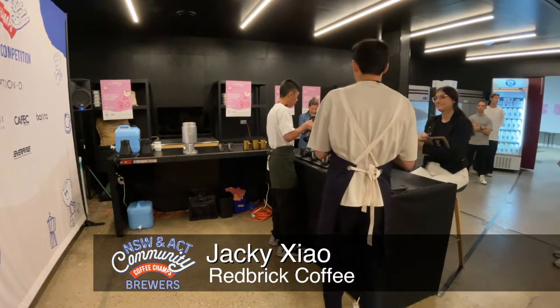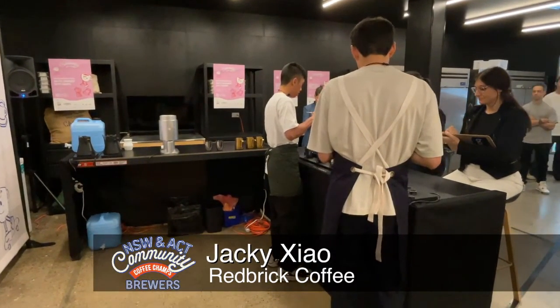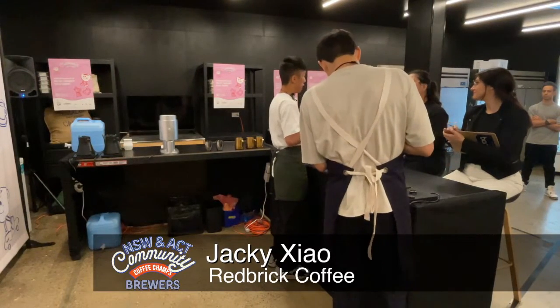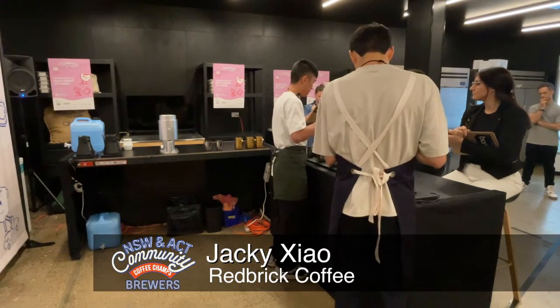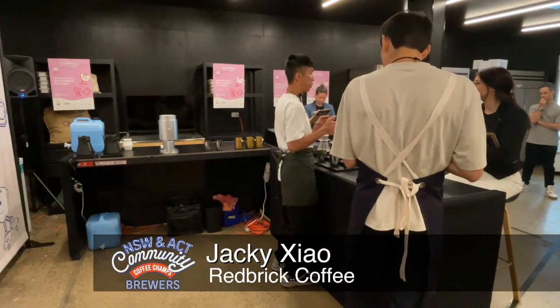And the coffee was roasted on an Ikawa 4 days ago with a development rate of 27.9%. It brings out the balanced cup, and I think today is the best time to share my coffee with you today.